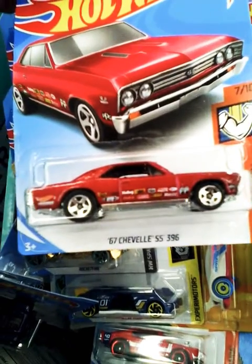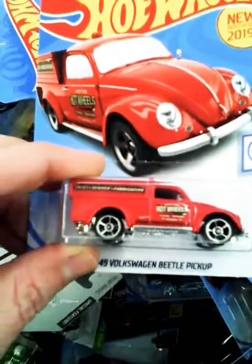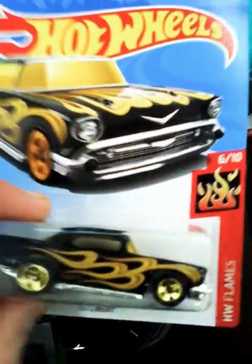Ooh, 67 Chevelle. Man. I think I'm taking it. Ford Focus. Hyper Rocket. Deal here. Ooh, look what I found. In red, 49 Volkswagen. Yeah, it's mine. Yeah, buddy, I'm loading up. I want this one too? Yeah, I do.